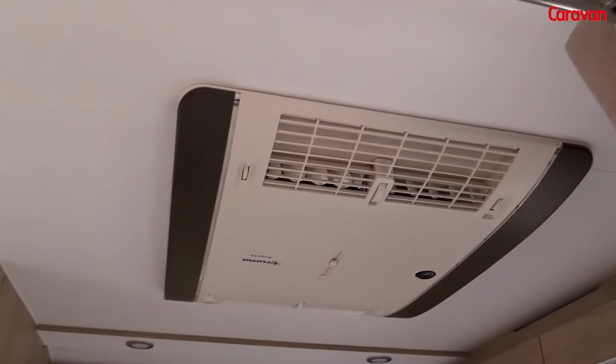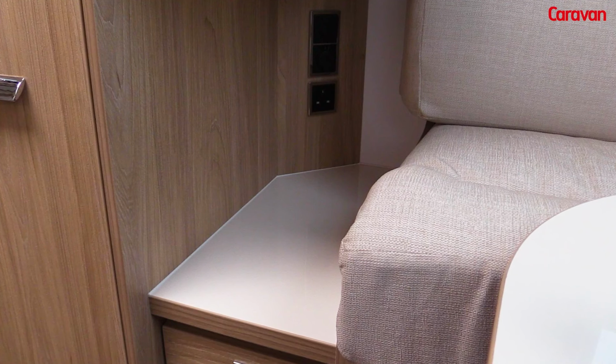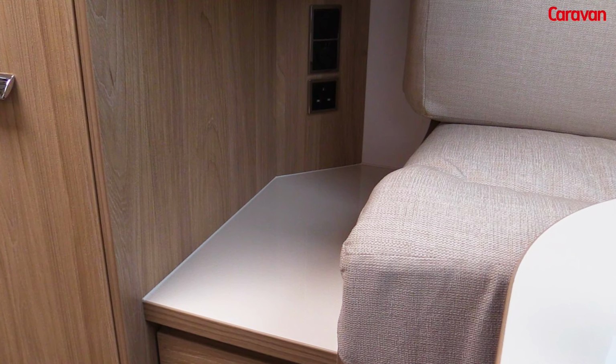To keep cool in the bedroom, there's also an air conditioning unit which is situated above the bed. And the list goes on with these handy side units. To the front of the caravan are these shelves. They have a protective silver bar to put all your knickknacks in and stop them falling out.